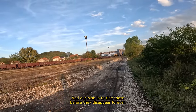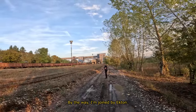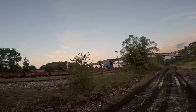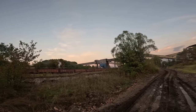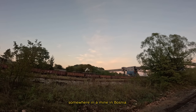And our plan is to ride these before they disappear forever. By the way, I'm joined by Ekton. These Kriegsloks, these exact same trains, were also used to pull the train of Hitler in the Second World War. And now they're still out here in 2022 pulling cargo wagons somewhere in a mine in Bosnia.